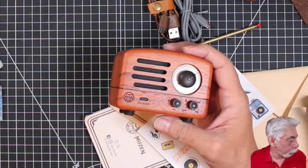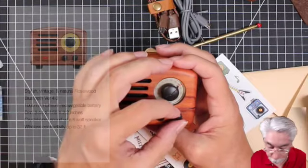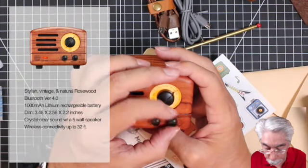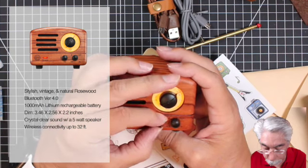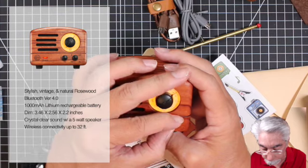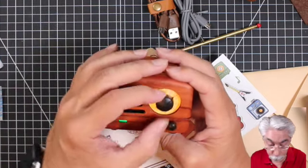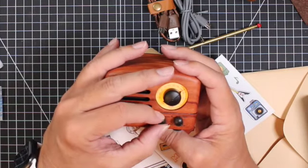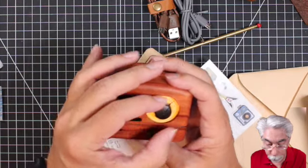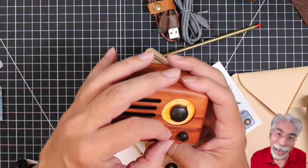Let's see. Not going to bore you with the tech. I'll just put it somewhere around. But let's see. Can I turn this on? Let's see. Oh, that's the... Here, let's go to FM radio. Wow, this speaker is loud.